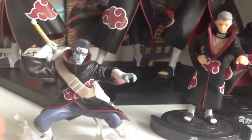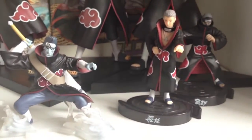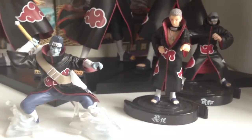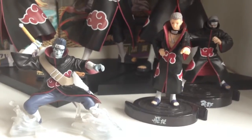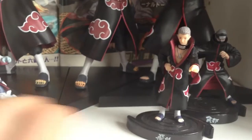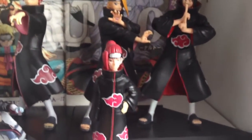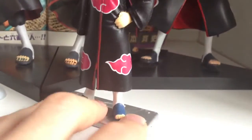And this is Kisame. So again, I'm pretty sure these are not bootlegs. They're actual releases in Japan. They were obtained in Japan, so yeah, they'd be real. And just to be clear, we don't sell any fake figures, okay? I've talked about that in another video.